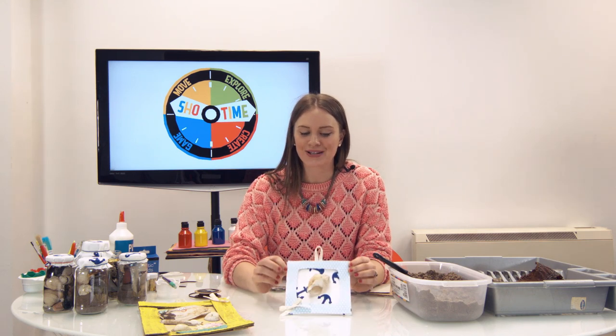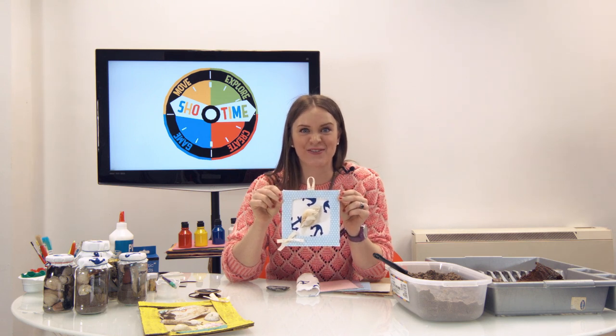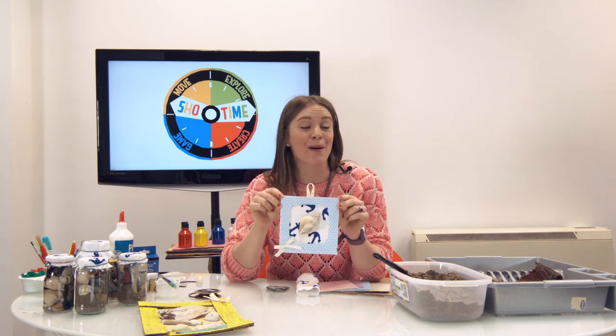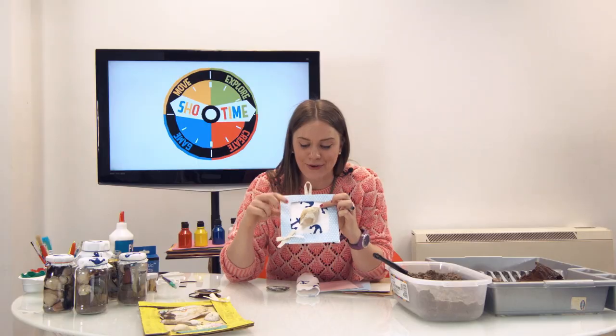So we've made our seaside jam jars. Now we're going to make a really pretty picture to hang on your bathroom wall. Another gift that you can give someone for Mother's Day or a birthday present. I've chosen my favourite shell that I found, and I have made a frame all the way around it.